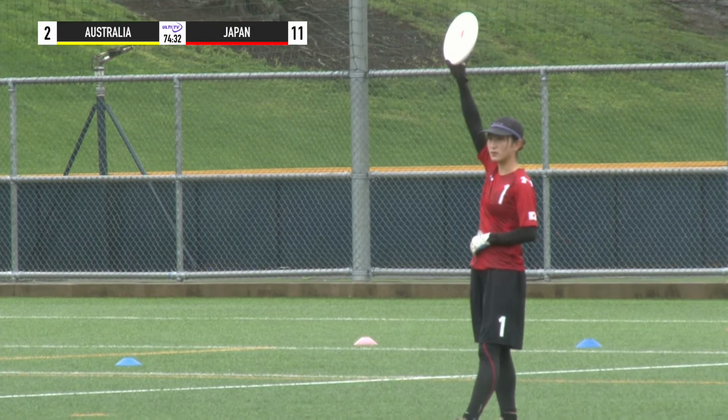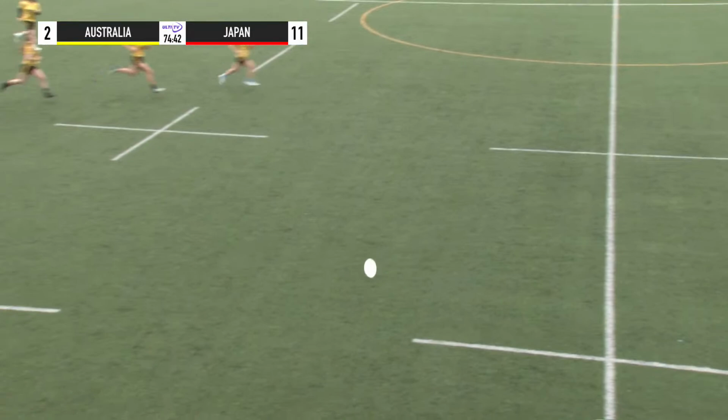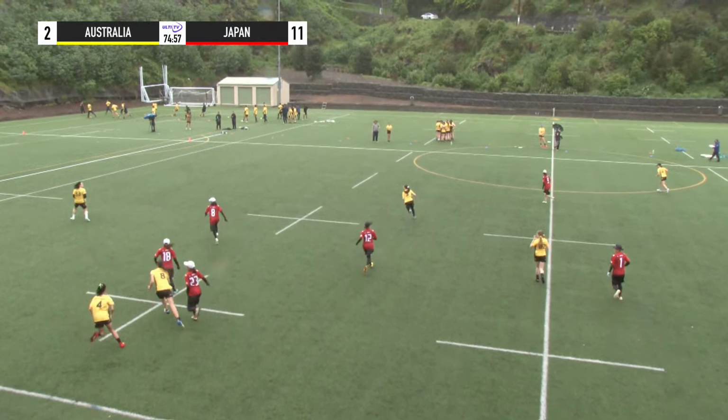With the pull, the signal for readiness, matched by the Australians. Goto with a nice roll. That's the kind of pull we like to see. A lot of control on that disc. It touches down outside. Evelyn Ha to pick up to initiate the offense. And we see that same zone defense again, looking to pressure the space rather than the players. Australian players trying to crash all the way through. Koning forced back out. Megan Lee, the opportunity for the reset, forces the width of the field.